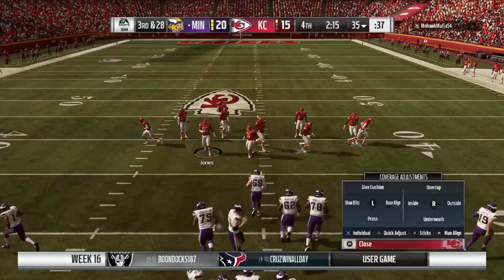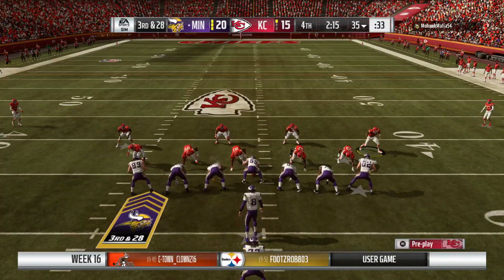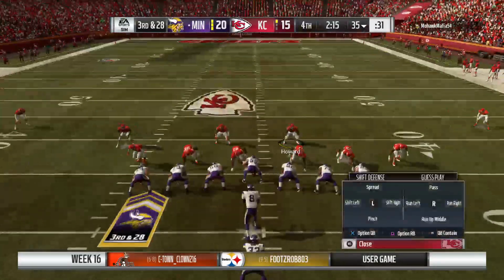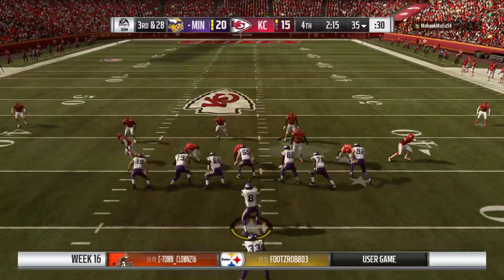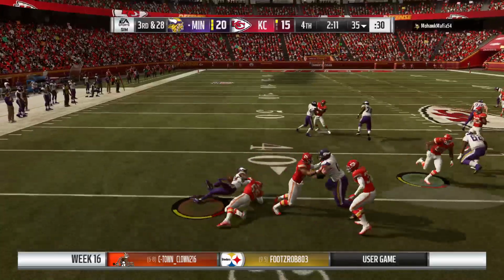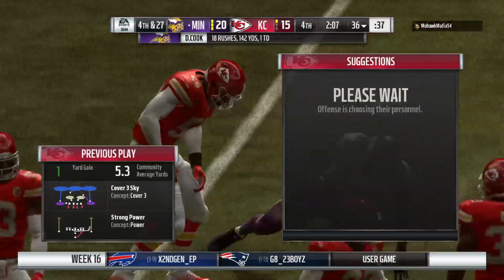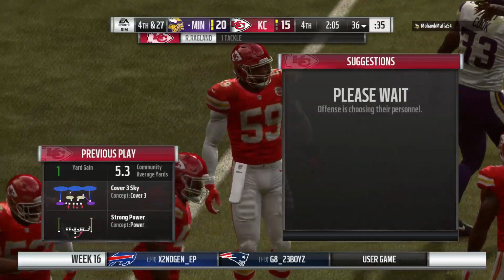Cousins with work to do after the sack as he brings his guys up on a 3rd and long. Left side, Cook. And not much doing. He'll get this only up to about the 36. Just a 1-yard pickup there, and it'll be 4th down.